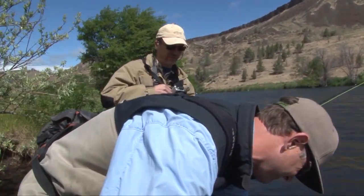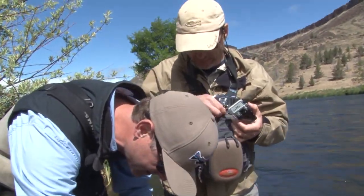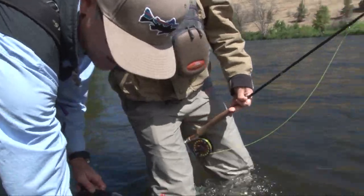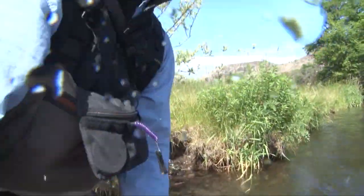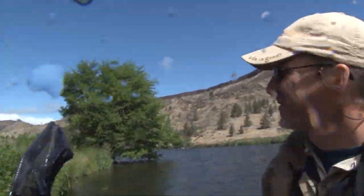On the dry. See, the tell-no-lies net says he's 11. He's almost an 18 inch fish. He's a little bit thin there. Wow. Nice. Good job. Woo! Thank you. That was awesome. Congratulations. That was awesome.